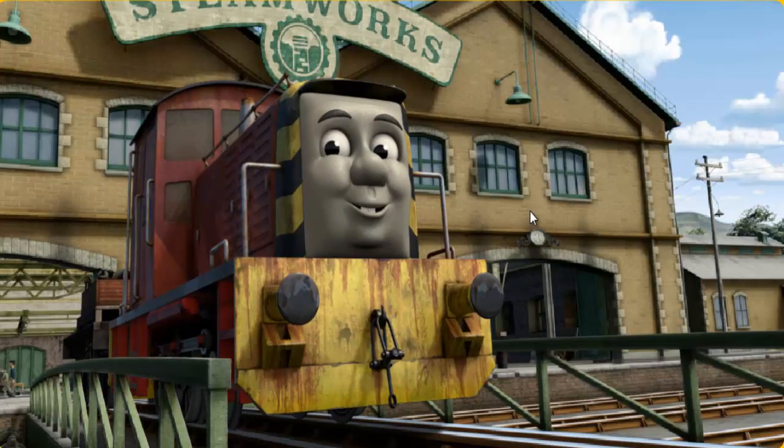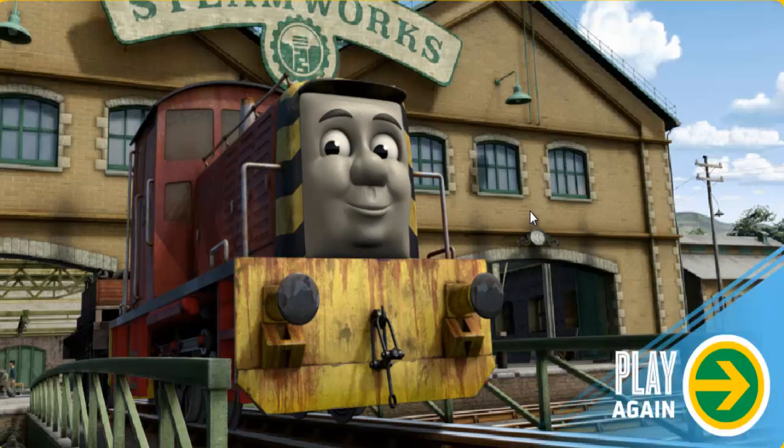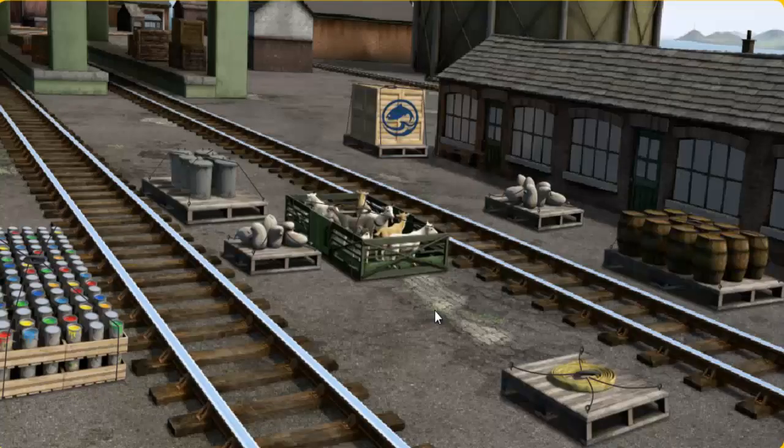Salty arrived proudly at the steamworks. With your help, he was right on time. Play again. It's a busy day at Brendam Docks. Thomas and his friends have many deliveries to make.